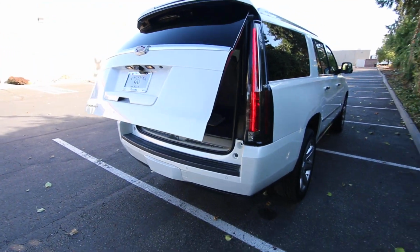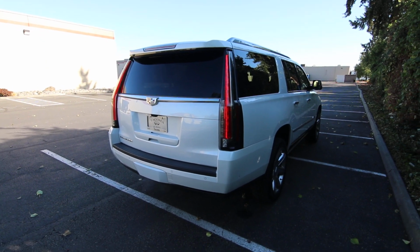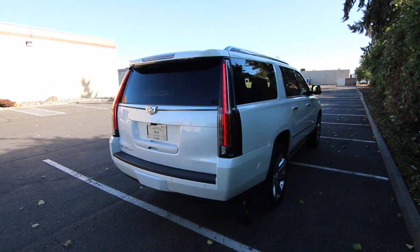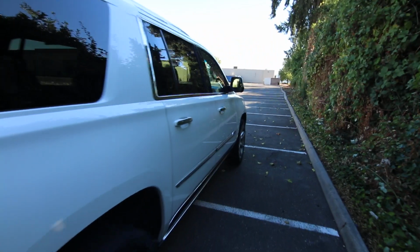And thanks to its rugged body-on-frame architecture, it is built on a pickup truck platform. It's based on the half-ton GM pickup trucks. You can tow right around 8,000 pounds when properly equipped with the ESV Cadillac.